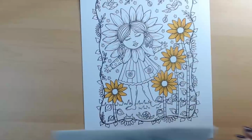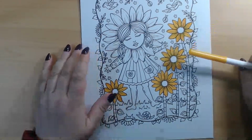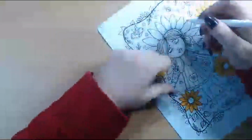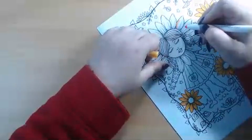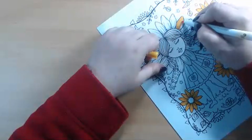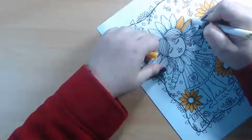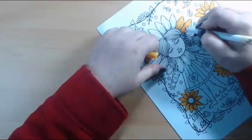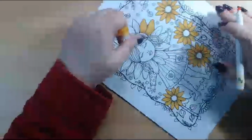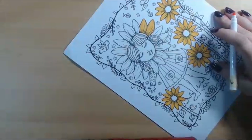There we go. Sorry about that, guys. Oh, I have fibromyalgia as well and Crohn's disease. What a broken bunch we are. I know.